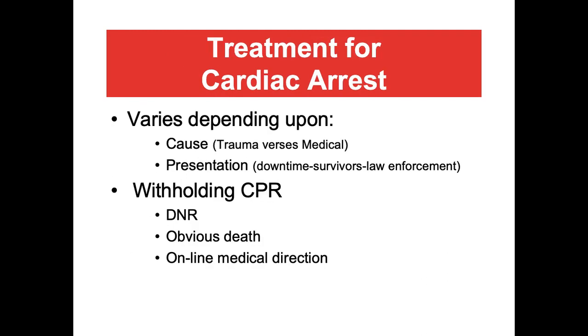Treatment varies, again, by cause and presentation, how long they've been down for. If law enforcement is there, sometimes that plays a role in the process. DNRs are out there, as long as they're valid, you can honor them. There's obvious death in the patient, and of course, it's possible with online medical direction by a physician, you could have them pronounced.